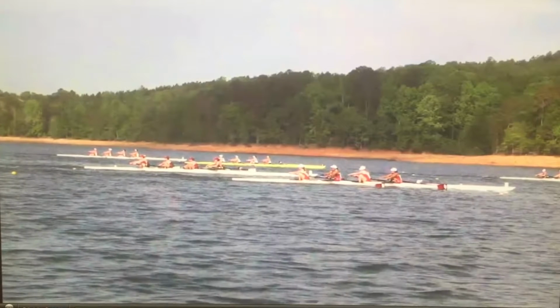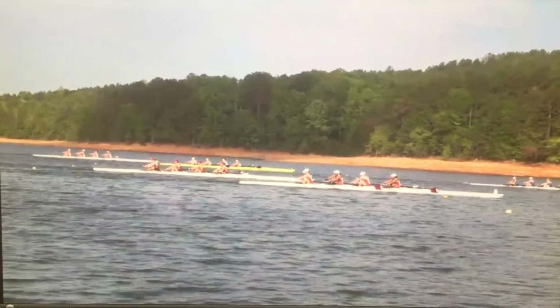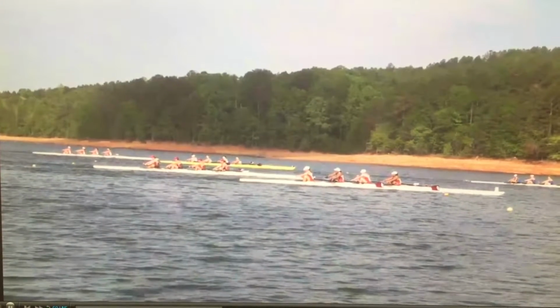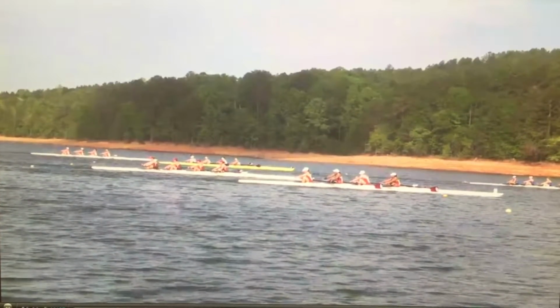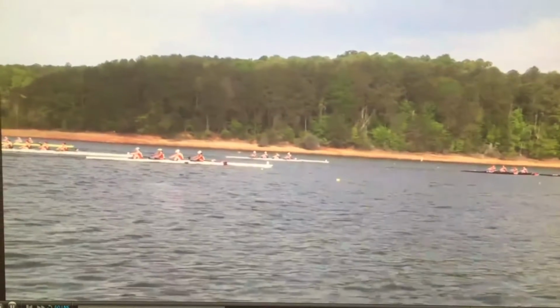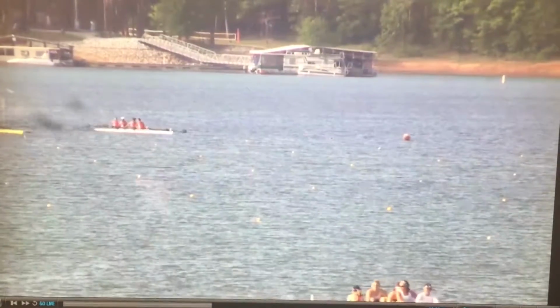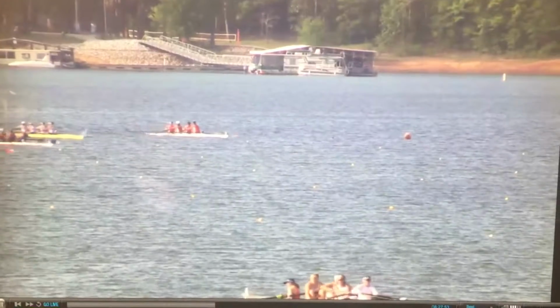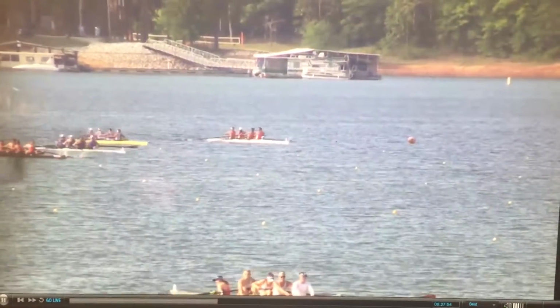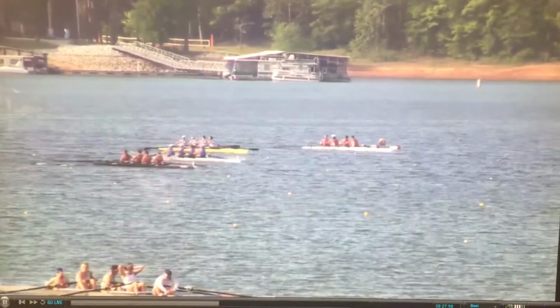From a mental perspective, it's very hard when you're in a position where you're not next to another boat and you have open water either up or down on another boat to continue to push, either to move closer towards the lead or to push away from the boats that are behind you. You can tend to be complacent. It's a little bit easier to be comfortable where you are seated. So it's fun to watch these girls push to try to continue to move and make gains on the other boats that are out there.